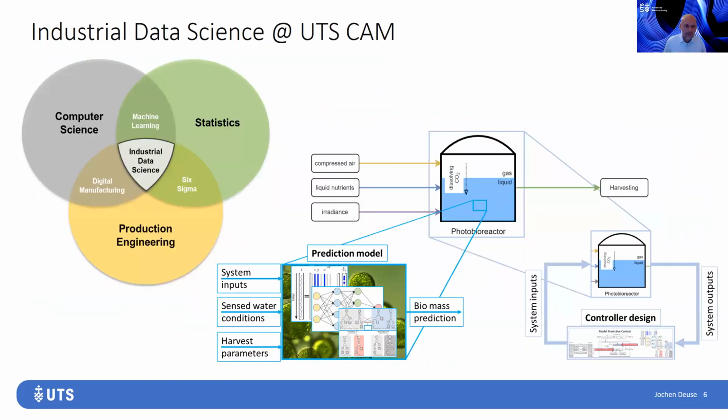And the purpose of collecting data throughout the manufacturing process is, of course, applying data science for predictive modeling. And I like to call it industrial data science, as it combines machine learning, which is the interface of computer science and statistics. And within our faculty, we are very strong in that area in the School of Computer Science, and we combine that with manufacturing domain knowledge, which is production engineering.